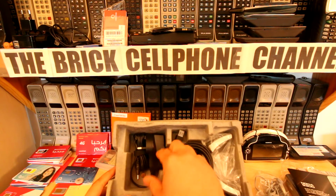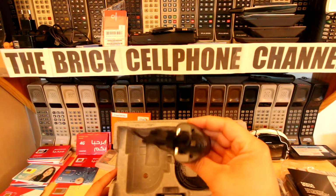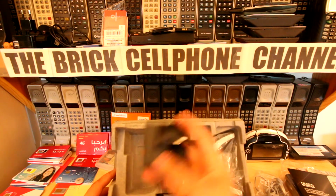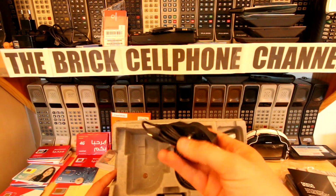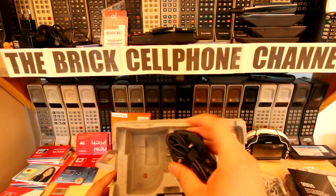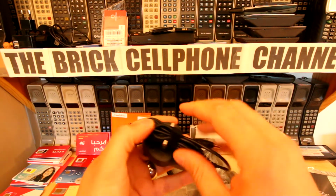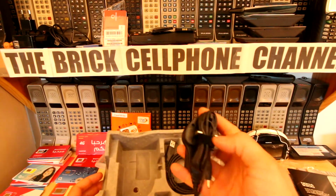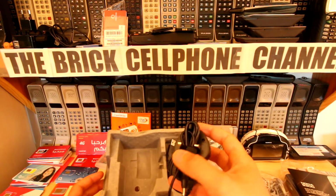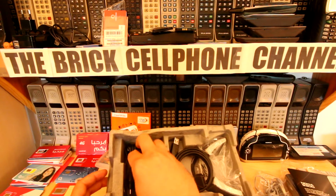You got obviously the charger. This is all original as it was back in the day. This doesn't actually look like it's ever been used. Still got that nice sandpaper sort of feel to it. This is of course 3-pin because it's out of the UK. Europeans would obviously get a 2-pin without the center pin there. And if you're in America, you'd get the flat pins. I'm not sure if you got an earth or not, but anyway, that slots in there like so.